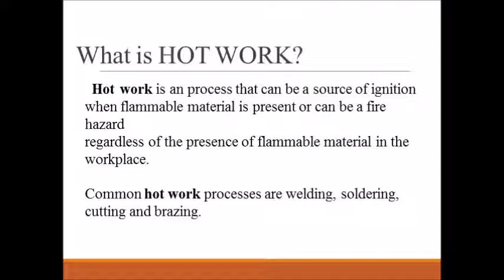Hot work is a process that can be a source of ignition when flammable material is present or can be a fire hazard regardless of the presence of flammable material in the workplace. Common hot work processes are welding, soldering, cutting, and brazing.